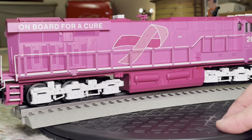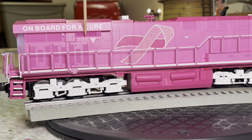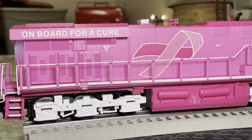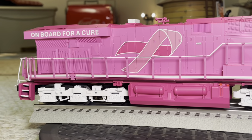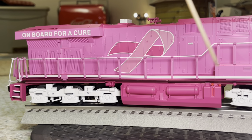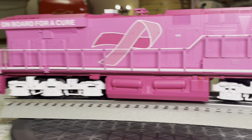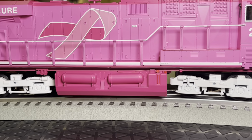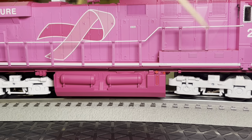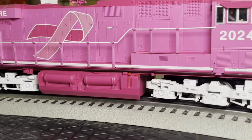The other side, similar. Beautiful ribbed vent detailing up here. Love that. Beautiful paint scheme. Fuel tanks with additional detail on there. If you can see it in the video, there's actually red valves under here. Kind of stand out from the pink. Very cool. And again, you got more of the white chassis.